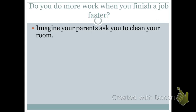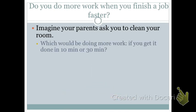Okay, well, just imagine that I ask you to clean my room then. Got it? You're going to clean my classroom. Okay? Okay. There's your tools. Which would be doing more work? If you finish the task in 10 minutes or 30 minutes?